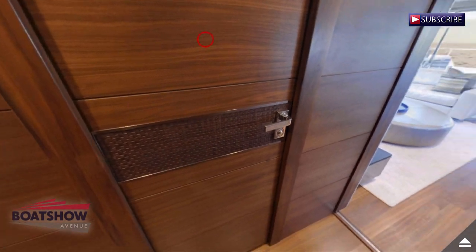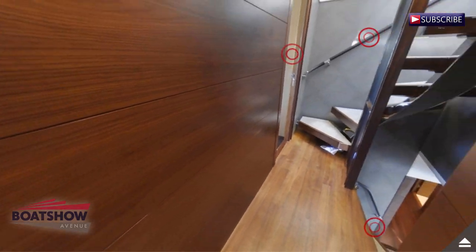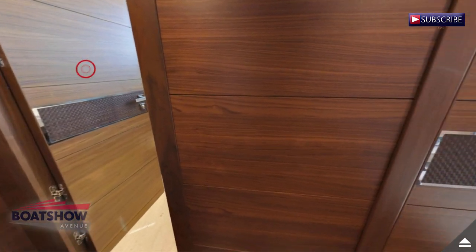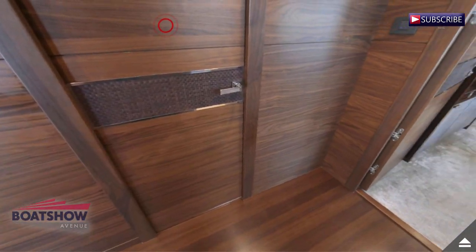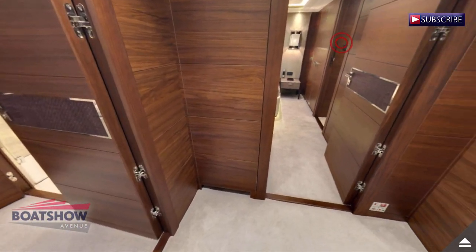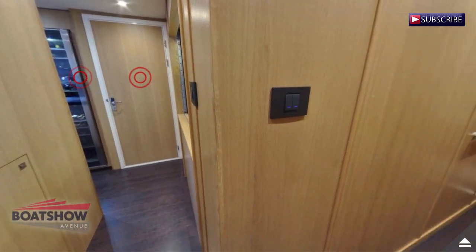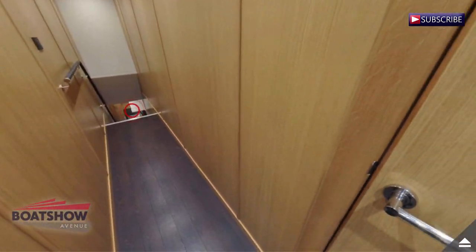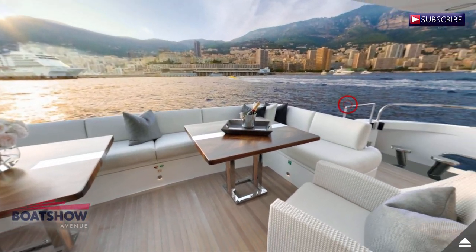We are now in the upper corridor. We are now entering the main corridor. We are now in the lower corridor. We are now entering the crew corridor. We are now in the cockpit.